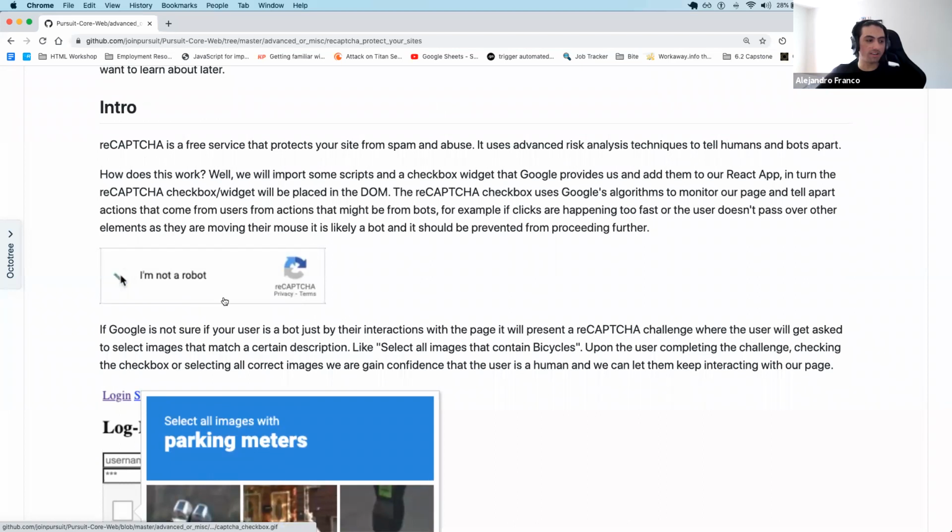So the way we should do that is this checkbox. Again, everything comes from Google. We just put it in the DOM, and they take care of making it so that a bot, unless it's sophisticated and can move the mouse a bit more like a person, can't click it.